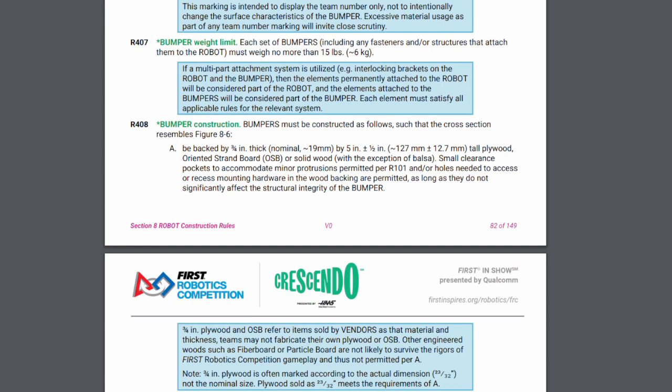R407. Bumper weight limit. Each set of bumpers, including any fasteners and/or structures that attach them to the robot, must weigh no more than 15 pounds. Blue box. If a multi-part attachment system is utilized, e.g. interlocking brackets on the robot and the bumper, then the elements permanently attached to the robot will be considered part of the robot, and the elements attached to the bumper will be considered part of the bumper. Each element must satisfy all applicable rules for the relevant system.